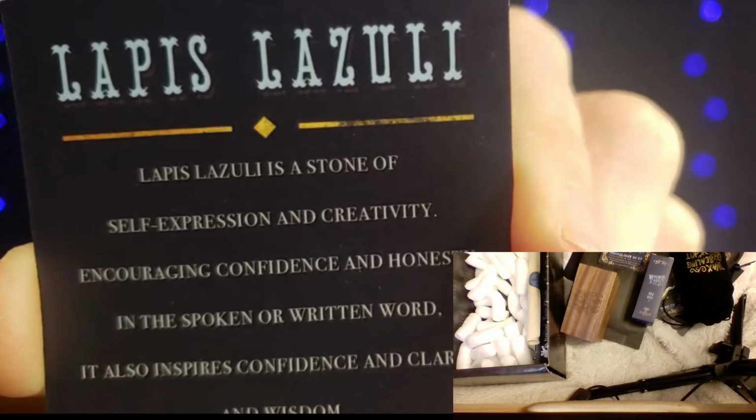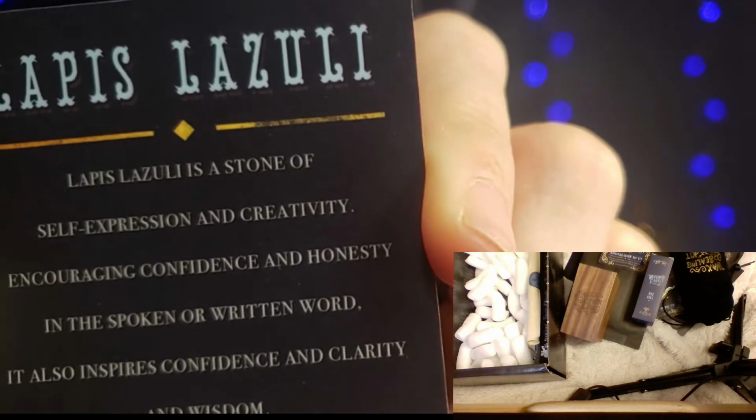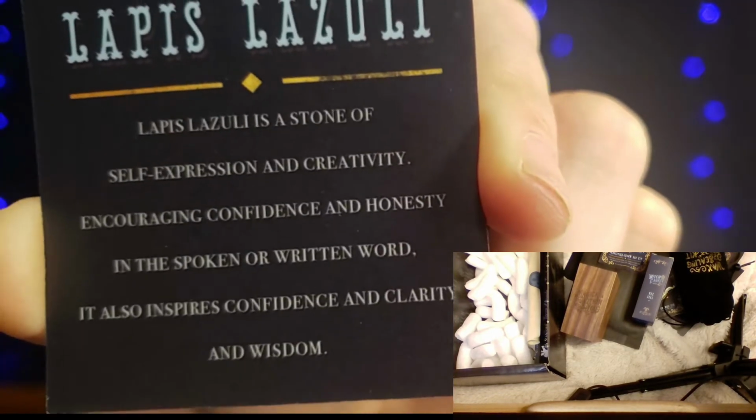The next item, you get a lot of items in this box. I really like getting all these items. Is a Lapis Lazuli. You know, everybody's going to make fun of me that I cannot say that stone, but I have never been able to say the last name of that stone. It'd be helpful if I could hold it still.